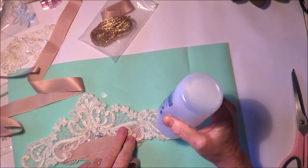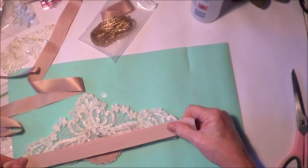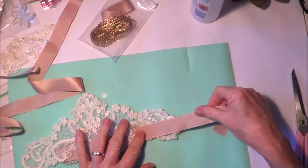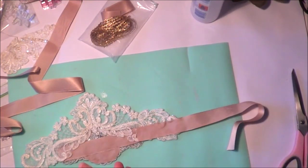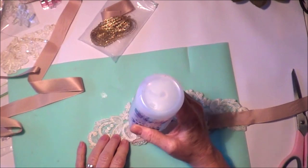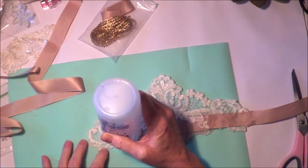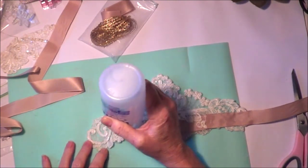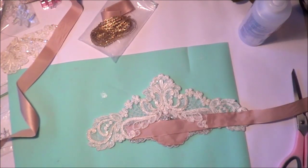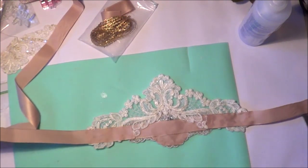So we'll just put that there. I mean, you could put another piece completely across it if you wanted and just tidy it up. But I'm just going to go from here, and do the same on the other side there. If it were going on the neck, you would have to do this completely different.